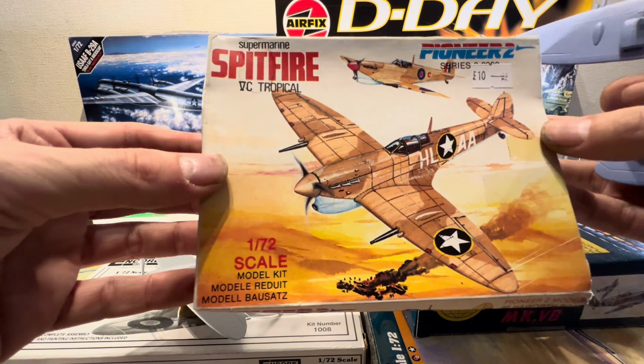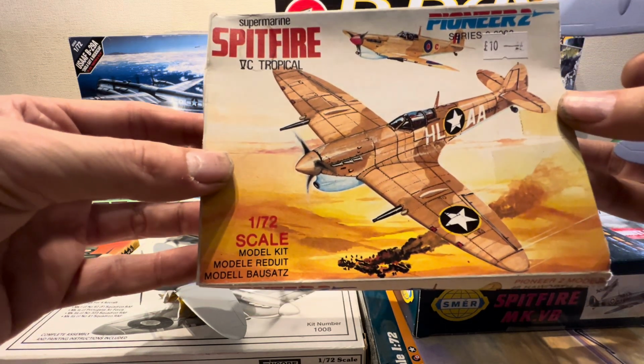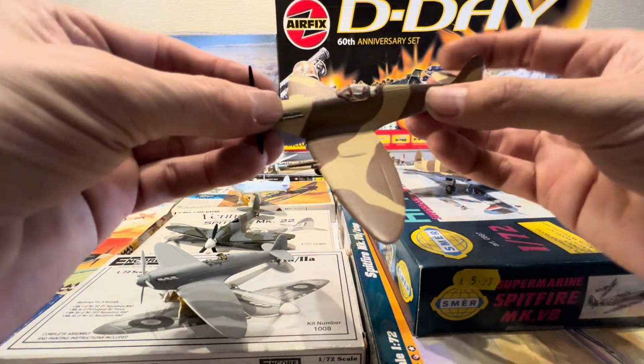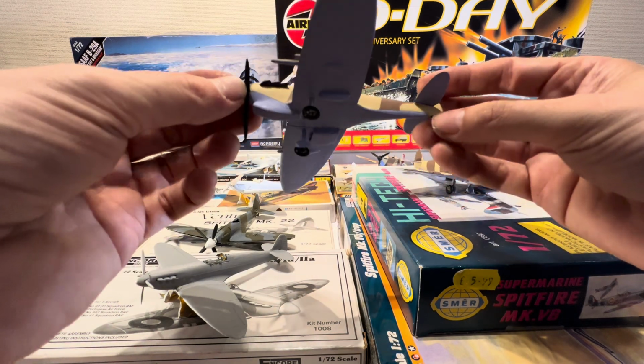Next up, we've got a Pioneer 2 Spitfire 5C Tropical. These are pretty nasty kits, I've got to be quite honest with you. But it was a tenner, and it's come out okay, to be honest with you. I mean, again, the painting is not great.